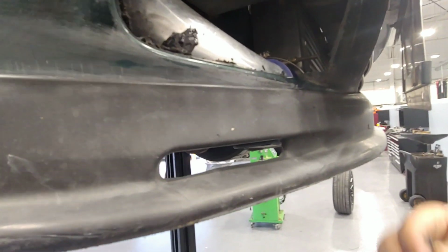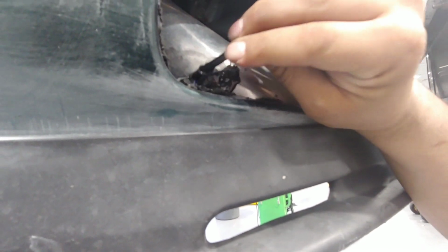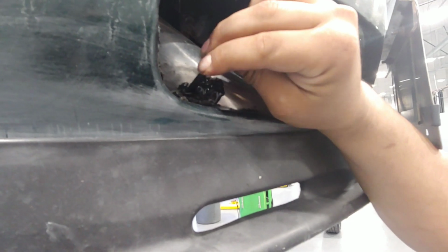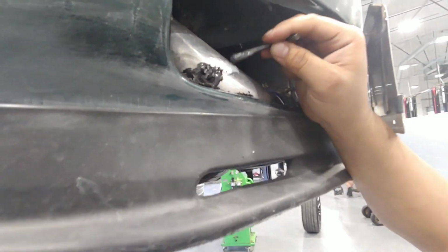Fuck it, I'll use all of it. Hell yeah. JB Weld fixes everything. Alright.